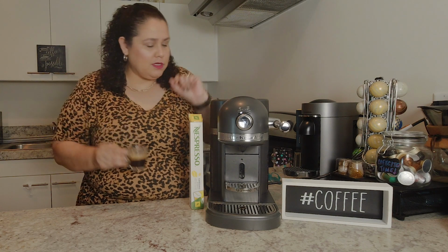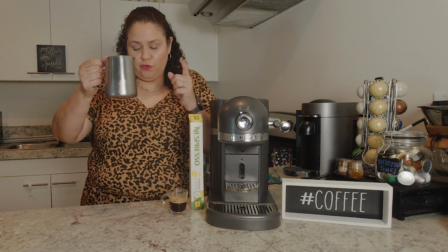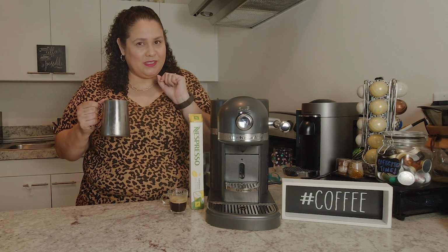Okay, I'm gonna try it with milk and see how that will taste. I'm going to froth some, just 2% milk, and then we'll make another shot and see how that tastes. Okay, so stick around.